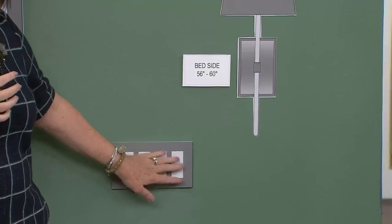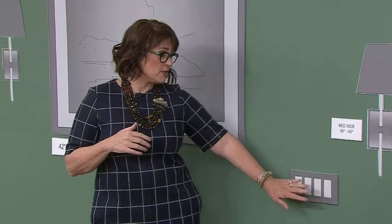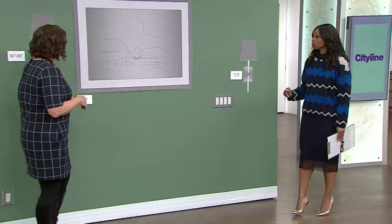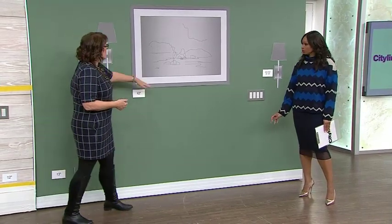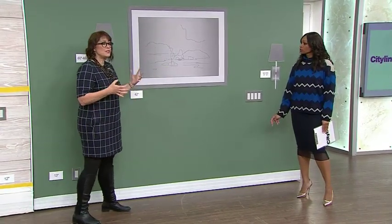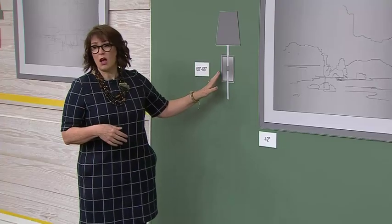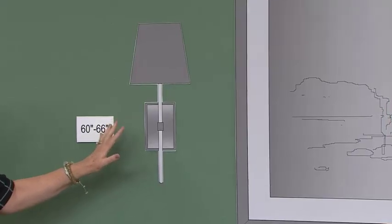But if these light switches were actually at a bedside, they would be lower because you'd want them right above your end table. That's right. Not the typical height. There's actually no code that tells you exactly where these have to go, so it is a bit of a, you know, wiggle room. Wiggle room, right. Okay. And then when you're hanging artwork, it's at eye level, whatever that means. So make sure to choose a piece that's nice and tall so it covers a lot of different eye levels. And then regular sconces, typically kind of 60, 66 inches is where they will go.